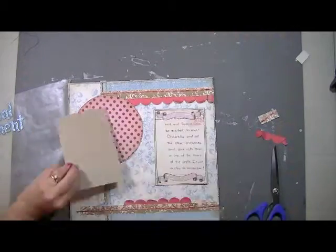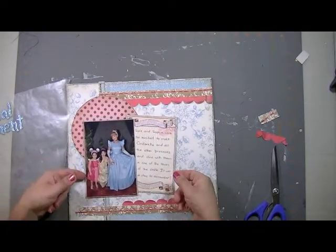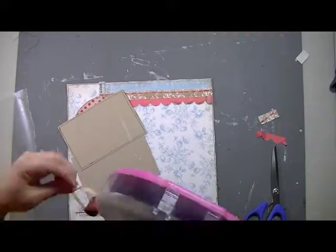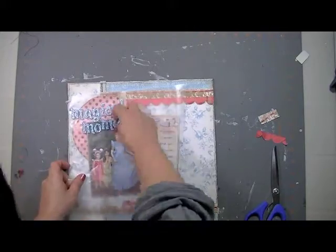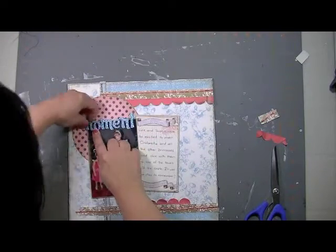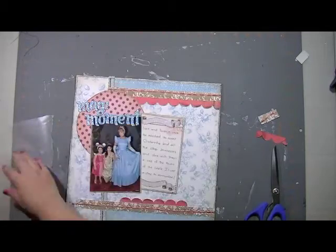Anyways, I'm going to finally commit and glue all this stuff down. I sometimes glue my elements to one another before I actually put them on the paper, and that helps me keep it all in the proportions that I want. And I usually fuss a little bit more than I need to with the thickers as well. I'm going to put that G on first because it's the tallest of those letters, and then I'll place the other ones around it.